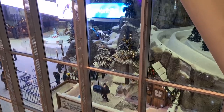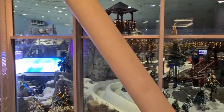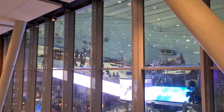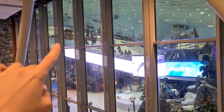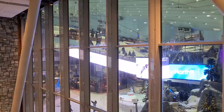Yeah, guys, and if it gets too hot in Dubai, no matter if it's during the summer or the winter time, you can just decide to go skiing. Because the Mall of the Emirates actually has the skiing area. It's incredible. There we can see the lift going up and you can actually see some people skiing there. So this is pretty cool.